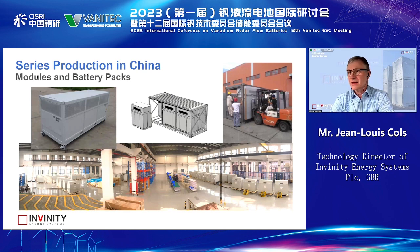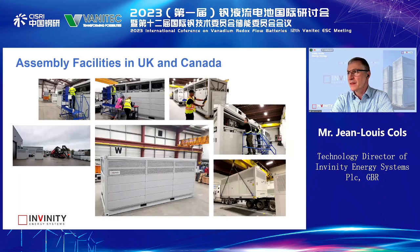This is the factory where they're produced in Suzhou, in China. The frames are also procured locally in China. You can see the guys fitting a module in a frame, like there was a first pre-fitting, and that one in the picture is the very first one we did. We did more than 100 since then. These are our factories in the UK and Canada.